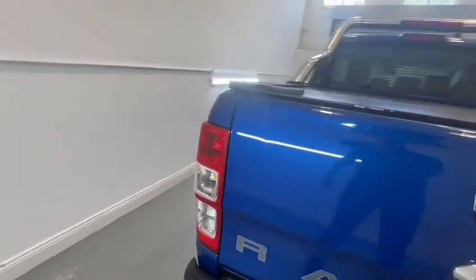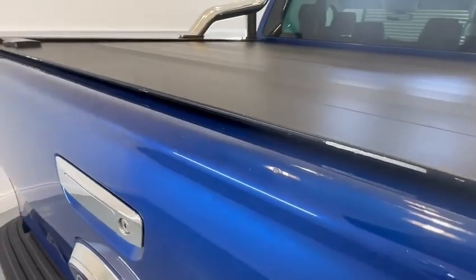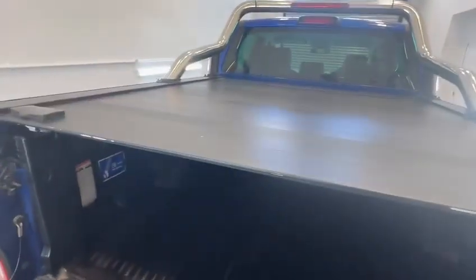Coming round to the rear of the truck, just your general wear marks just to the top of the tailgate there, fairly standard from loading in and out. You've got your roller shutter, heavy duty load liner.